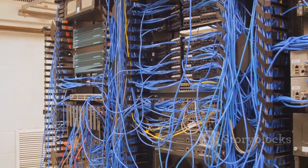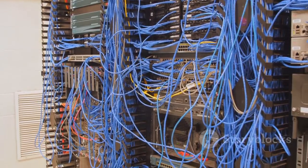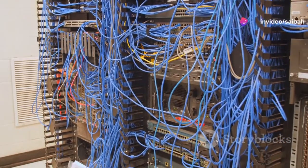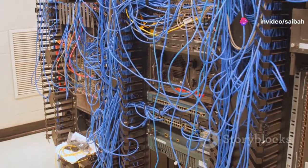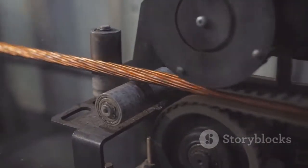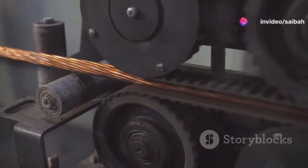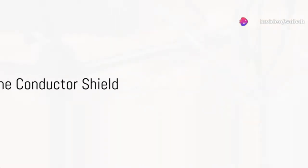So, the next time you plug in your laptop or switch on your television, take a moment to appreciate the intricate world of cable shields. They might not be as flashy as the latest tech gadgets, but without them, our electrical world wouldn't function as seamlessly as it does. Now that you know what cable shields are, let's delve deeper into the components of a power cable shield. The conductor shield, also known as the strand shield, is a crucial component of power cables.